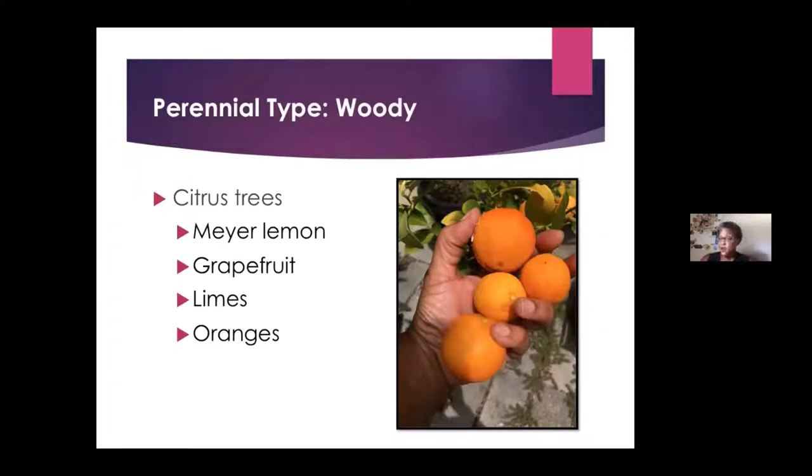Those are great. These are Rangpur limes that I'm holding. That's me. That's my garden in the background. They are a mandarin orange lime cross. And I really like them because they're way juicier than your more traditional lime. They're not as limey tasting, but I still use them in exchange for your traditional kind of lime.